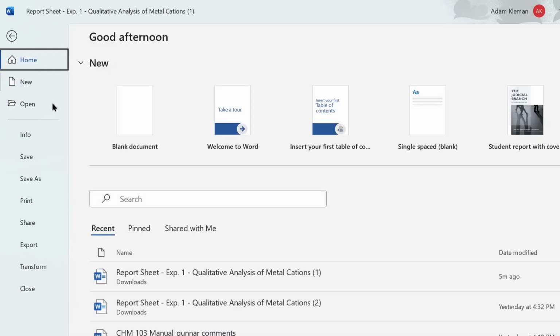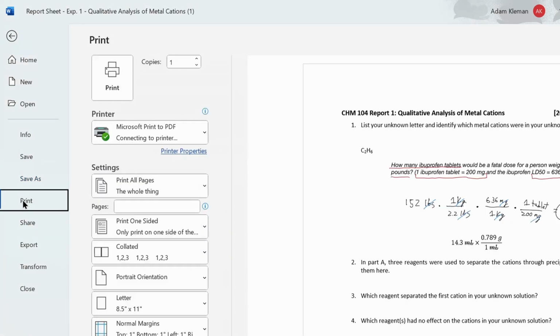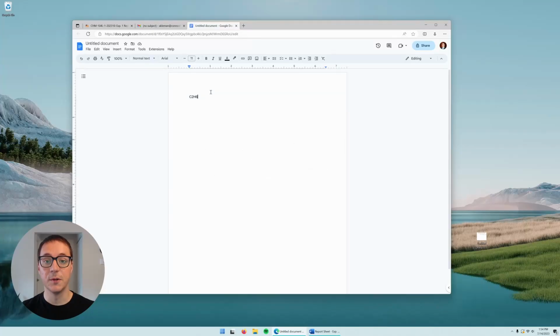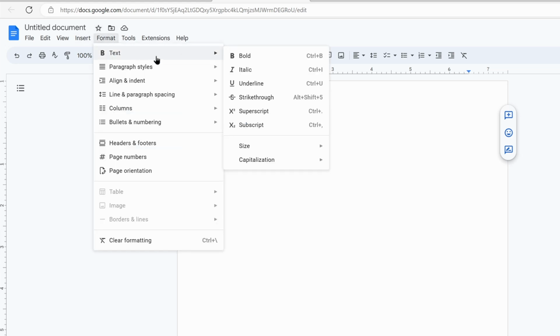Go to File, Save As, and you can select PDF from this dropdown, or you can go to File, Print, and print as a PDF, or you can go to Export and export as a PDF file. If you're using Google Docs for your reports, it has similar features. Here's that chemical formula again, and I can go to Format Text and use this subscript function. You can see there's also a keyboard shortcut for it.